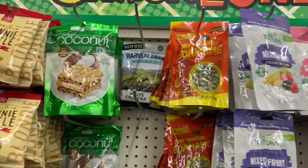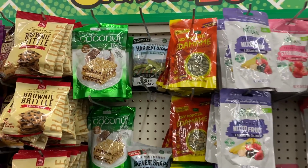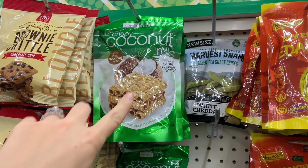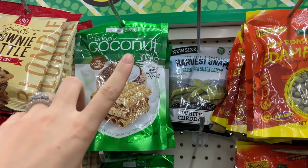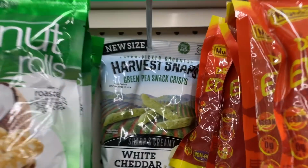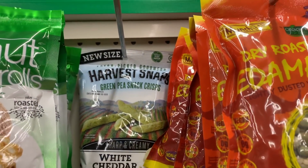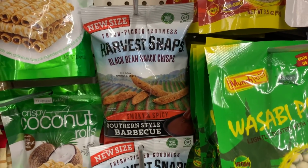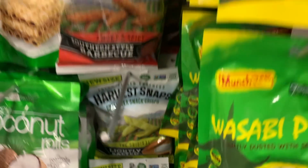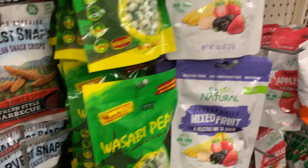Okay, other healthy options, because I know a lot of you guys eat very similar to the way we eat. They've got these crispy coconut rolls. I've seen these, I can't remember where, I want to say Costco, in a large bag. They also have these Harvest Snaps green pea snacks. Those ones are in white cheddar. These ones are in barbecue. And then they just have the regular lightly salted ones back there. They've got some wasabi peas.